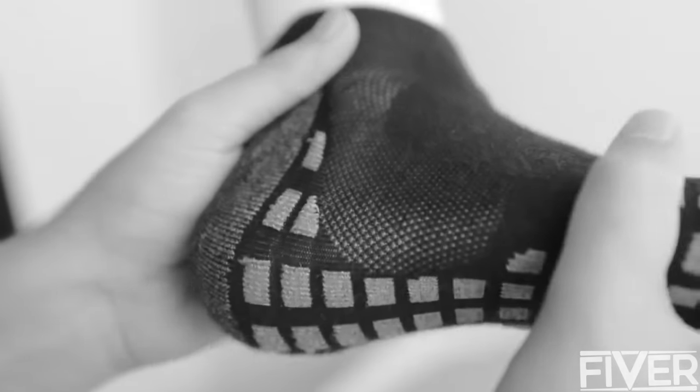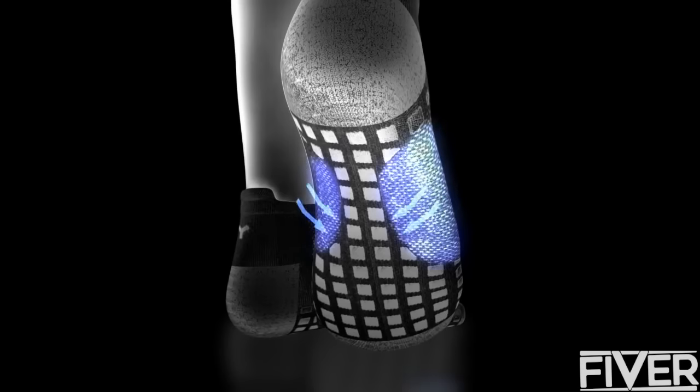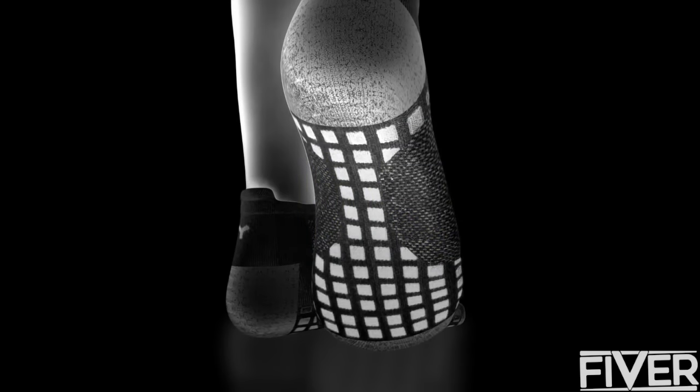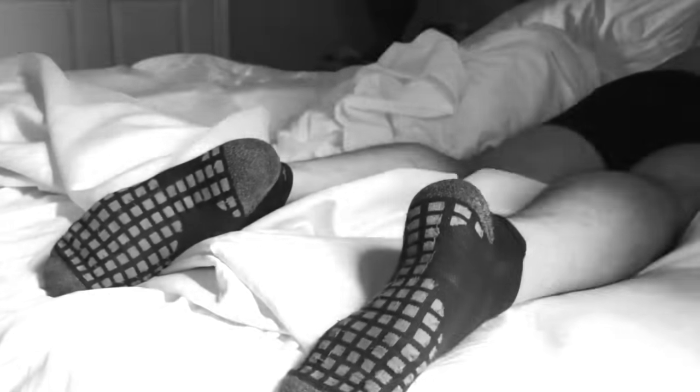We engineered a brand new fabric that's softer than your most comfortable cotton sock. To prevent blisters, we use a seamless design without any stitches so your sock feels smooth all over, inside and out. Ventilation panels circulate air to your soles to keep them cool, and silver is permanently infused into the fabric to last the life of the product. Simply put, you will never want to take these off.